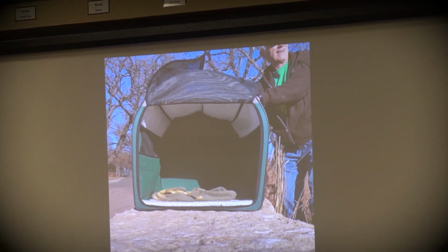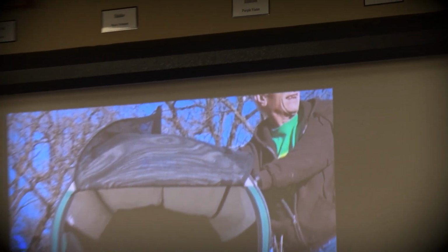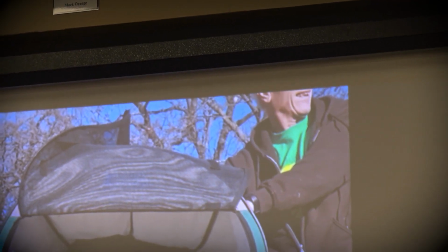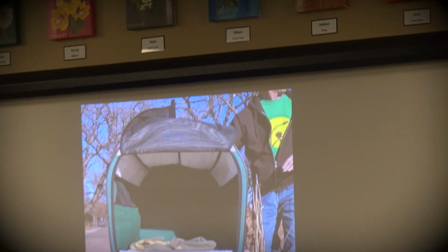I always love seeing our volunteers' faces when they release the animals after they've cared for them for so long. It's really special. I think it's going to show another view in a second. Maybe not.